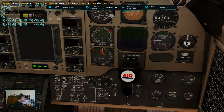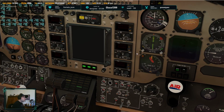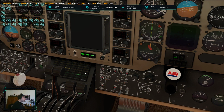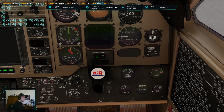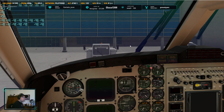Auto, auto. And we're going to increase the condition levers to at least 50%, because when you use the electric heater to warm things up, it's going to take a toll on the electric, so you'll see the lights dim. I'll turn on the electric heat. All the lights dimmed. Now you turn on the blowers, and that will help warm things up in the cabin, which is right here. Gyro suction's good. Pneumatic pressure's in the green, so all that's good.